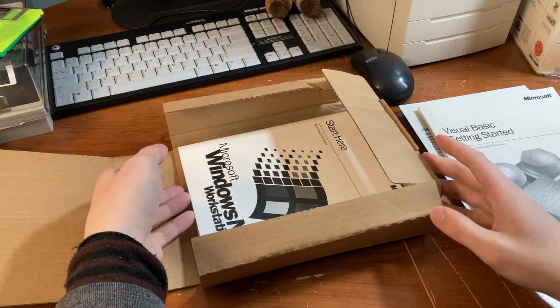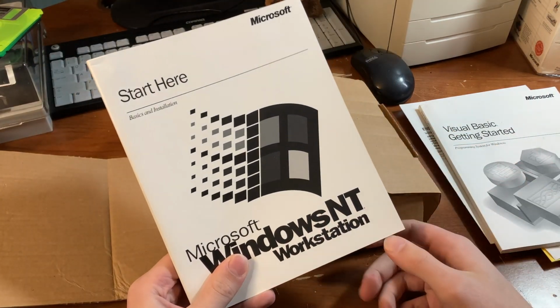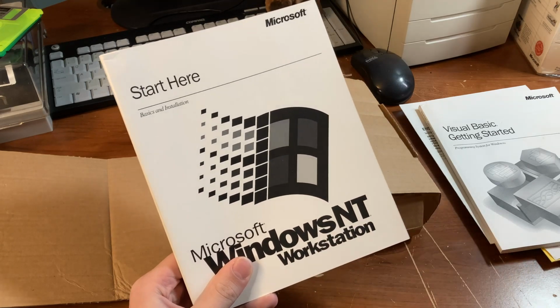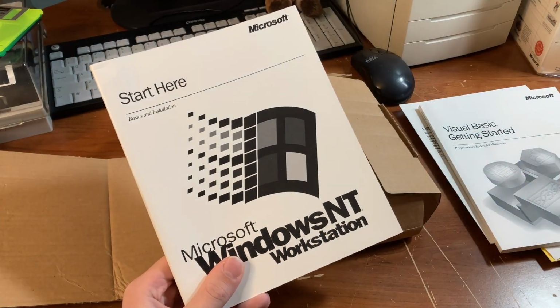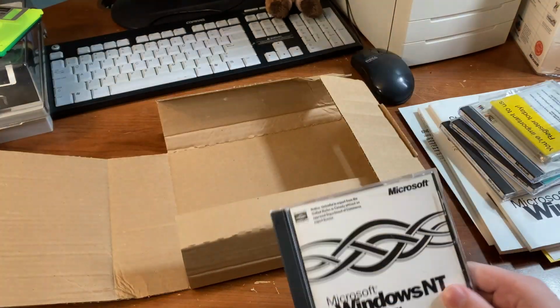And here we have the manual for Windows NT Workstation. If I had $1 for every Windows NT manual I have, I would have $2. Which, I mean, it's not a lot, but it is strange that I have 2 of them. So, that's cool. This one's in a little worse for wear, though, but, you know. I do have the disc. Don't ask where I got these.